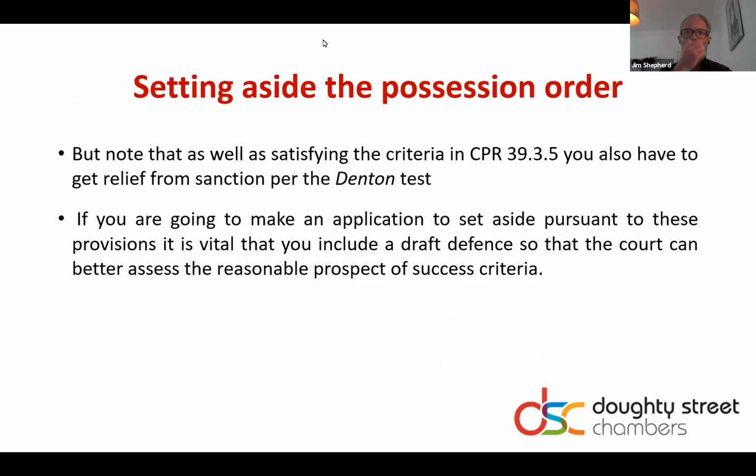What about if the client did attend and you haven't got enough to appeal? Well, there's this, sorry, let me just deal with this point about Denton. Just in relation to, if you meet all the criteria in 39.35 to set aside, you also have to meet the Denton test. So that's the added hurdle, if you like, since the case of Denton came out. So you have to have your eye on both tests.